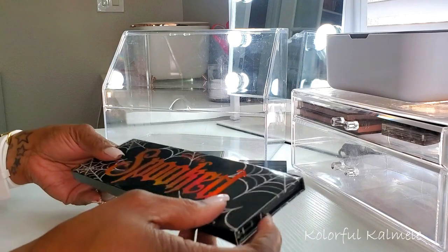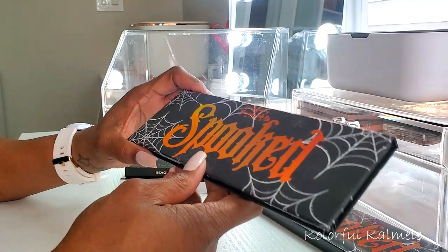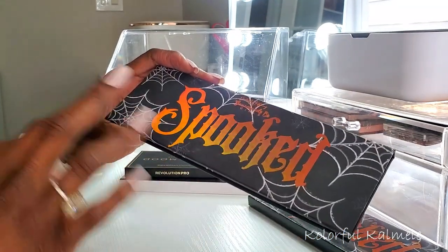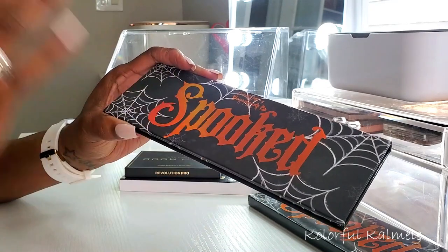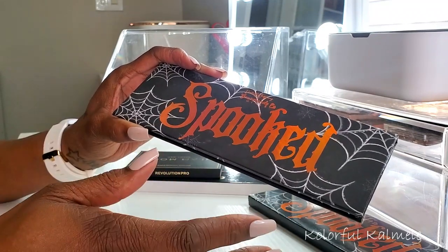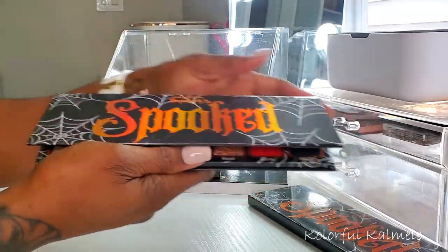my love me some makeup. This Spooked palette from Gourmand Girls. This is a collab that they did with Doodles by the Bunny. Hopefully I'm saying that right. Doodles by the Bunny, she creates some amazing color stories and designs palettes, and they're beautiful. So anyways, they actually sent me this. I was surprised because I'm like, what? They just sent it to me. And I was like, okay. And it's funny because when I saw it online, I was like, oh my gosh, it's so pretty.